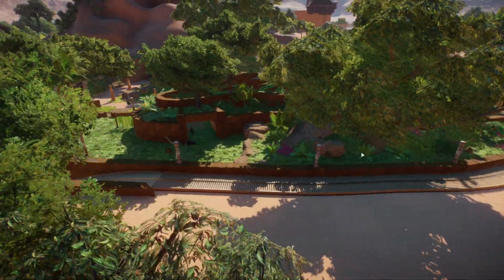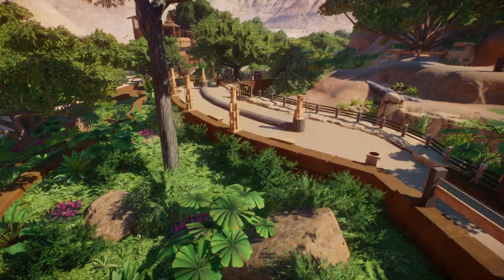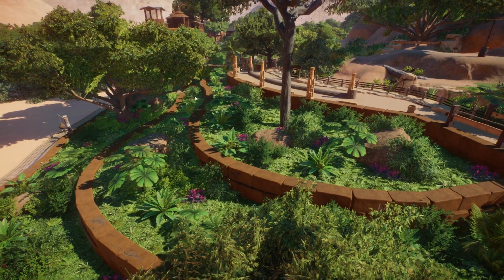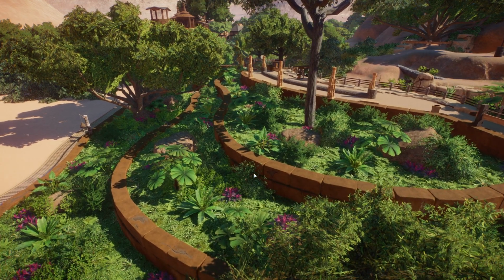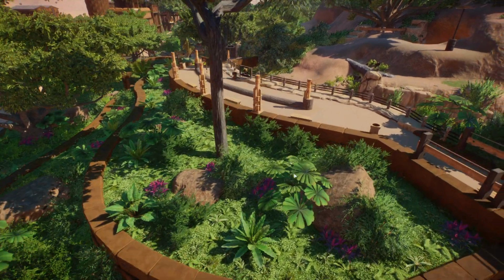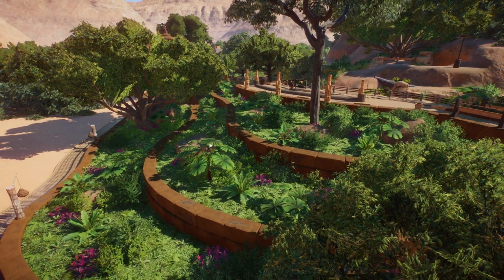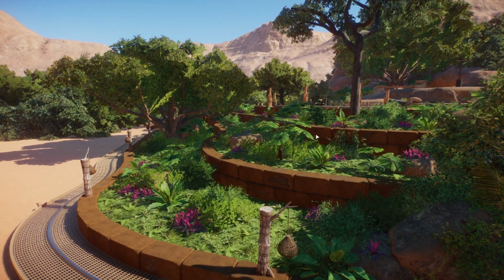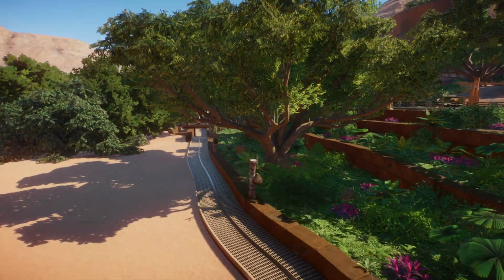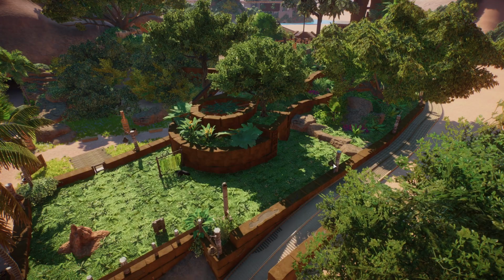I love this little tiered area. When I made this little viewing area for the grizzly bears, I just did this kind of tiered garden thing, and I don't really know why I did it. I think because this was kind of high up in the air, I wanted it to gradually come back down, so I came up with the idea of having the different levels. If we go back over here, it just looks like the habitat is part of that.